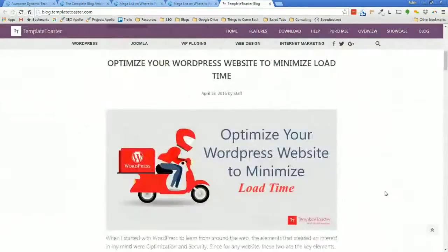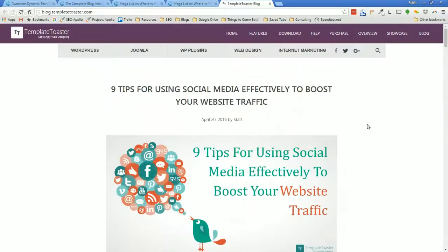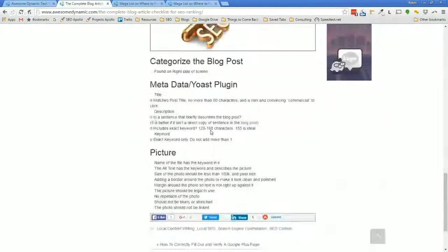Okay, so you can see that this is not a competitor and it's a very useful article. I'd probably recommend this to be even a deeper link here, maybe a few more slashes. I can show you an example of a deep link would be like blogtemplatetoaster.com / 9 tips for using social media effectively / it would just have more slashes in it. It would be a deeper link so that Google knows what you're trying to link to. And then let's go back to here. So that's internal and external link.